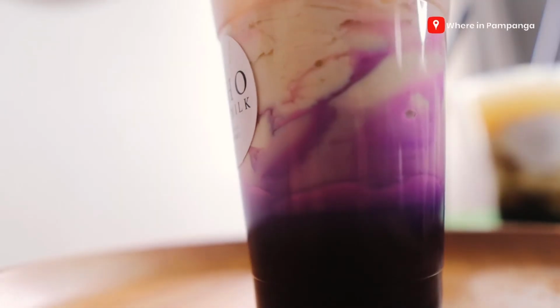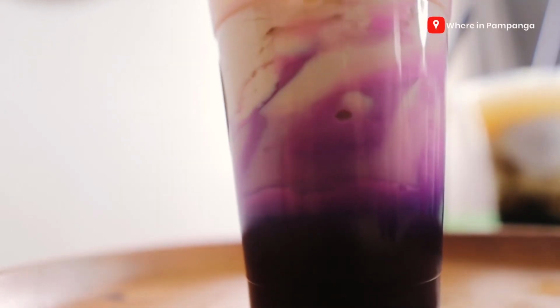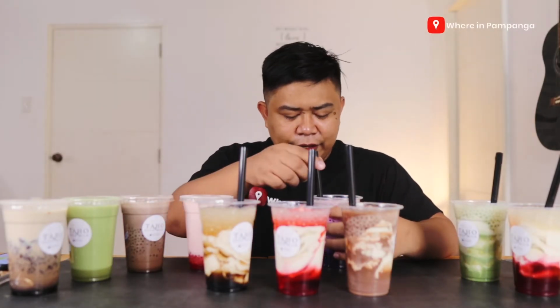Wow. I gotta commend Girl Taho, no? The flavors are really, really satisfying. Personally for me, I really enjoy them. What a refreshing way to enjoy the native taste of ube. So far, I have 4 and I'm really having a hard time to pick which one is my best pick, no? Anyway, so let's move on.